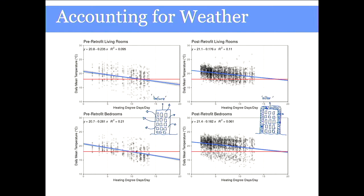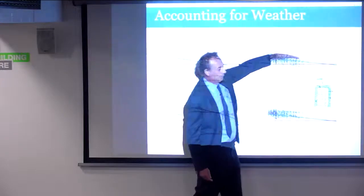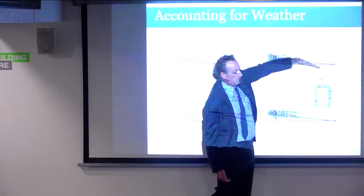But what would we expect that line to look like, ideally? What would you hope that blue line would look like? We would hope it to be completely flat, wouldn't we? The blue line should be completely flat, regardless of how cold it is. We would hope it's 18 or 19, but it's not, it's dropping.